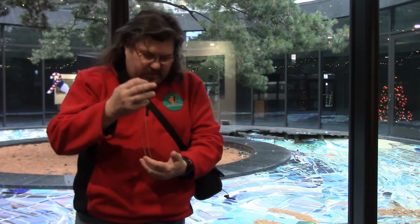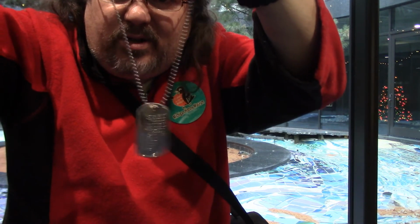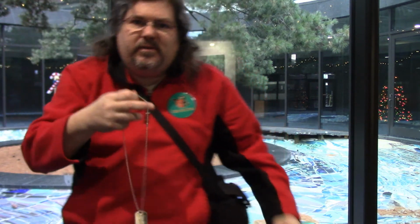About it for this little scavenger hunt around the Michigan History Museum. And even though I only found all but one, they actually gave me a prize. Look at that. They gave me, it's like a dog tag. See? I'm gonna hang that on my backpack. This little dog tag says Michigan History Museum on it. It's pretty cool. So it's great fun.